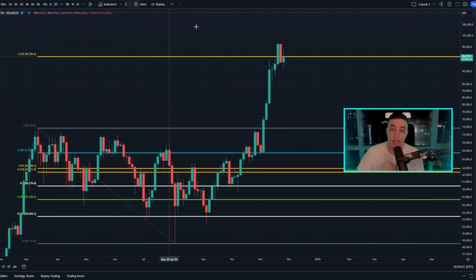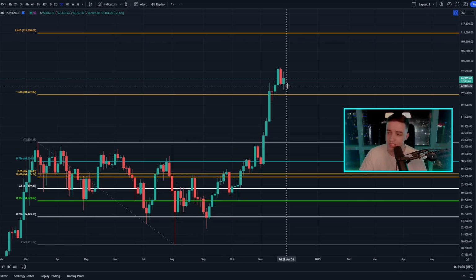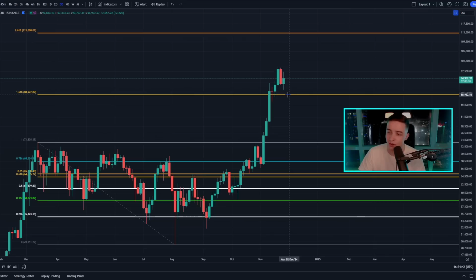But if we're taking a look at this 3-day time frame, over the last 1 day, we've struggled to reclaim this Fibonacci level, which is sitting at around 94 to 95,000. So just in the short term, that could be acting as a bit of short-term resistance. We also have this previous Fibonacci extension now acting as new support, sitting at approximately 89,000. So if we were to see a continued pullback in the short term, expect support at around 89,000, give or take.